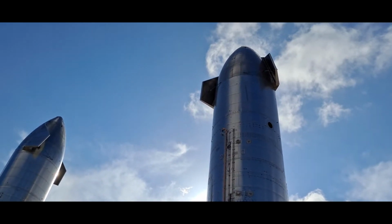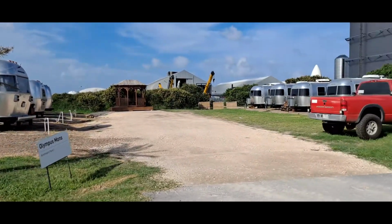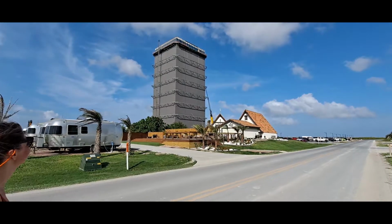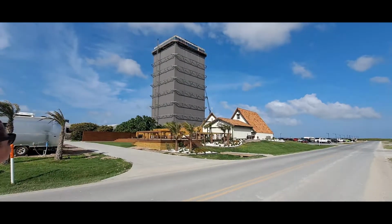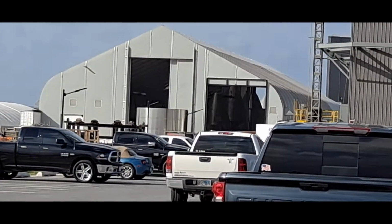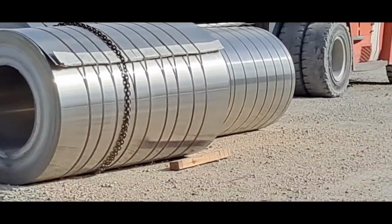Another couple things you see is the Olympus Mons Airstream Park. There's a couple of Airstream parks on here. There's also, I believe, a Mars Pathfinder RV park closer to Boca Chica Village, where the Boxable is, and the houses that were actually part of the village are further down. You could also see the nose cone manufacturing tent. You could see the rolls of the steel used for welding Starship everywhere.